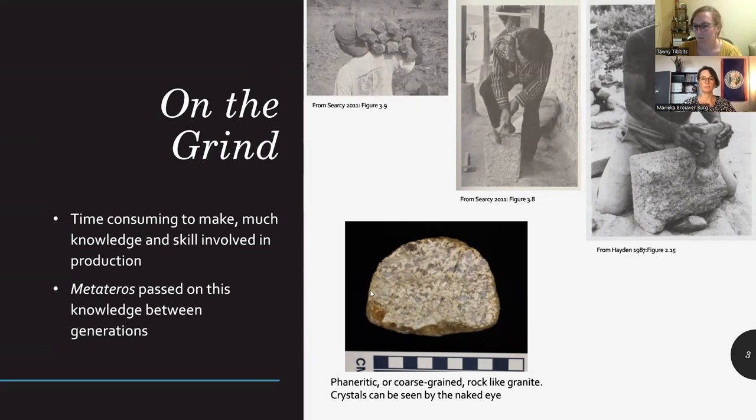To shape coarse-grained rock like granite, in which the rock crystals can be seen with the naked eye, metateros must hammer and peck and grind these rocks into the desired shapes. You can see some examples of metateros at work on this slide, roughing out manos and metates, finishing grinding surfaces, and shaping foot supports.